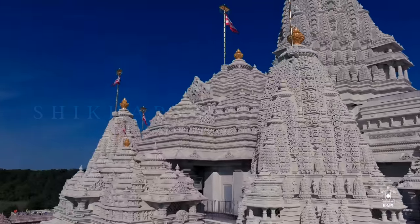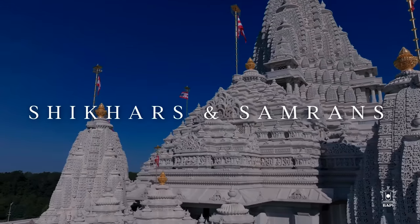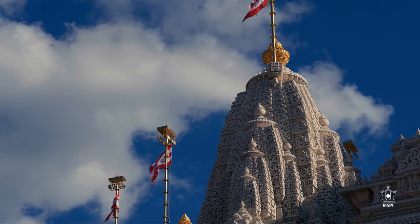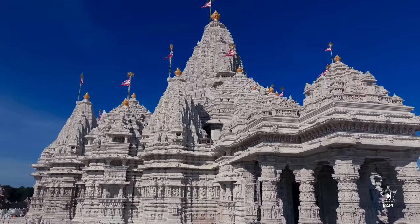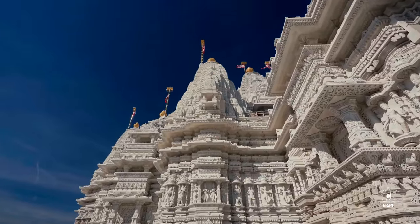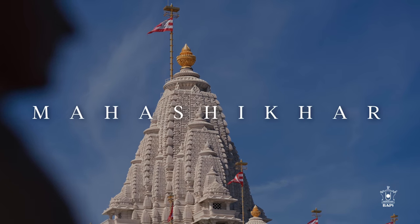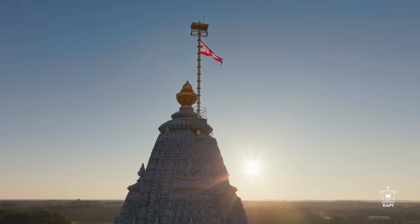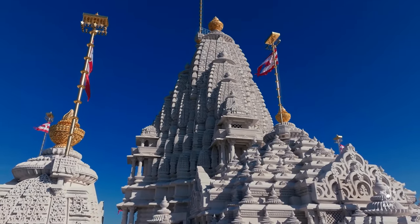Looking up, the Shikhars and the Samarans, representing the upward spiritual aspiration of a devotee, hallmarks of North Indian Nagaradi-style architecture, come into view. The Mahamandir features eight Shikhars, each above a Garbhagru, and a grand sky-piercing Mahashikhar with 35 layers. This Mahashikhar crowns the main Garbhagru, which houses the Murti of Bhagwan Swaminarayan and Gunatitanand Swami.